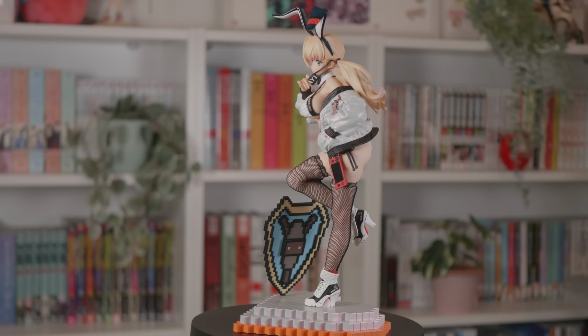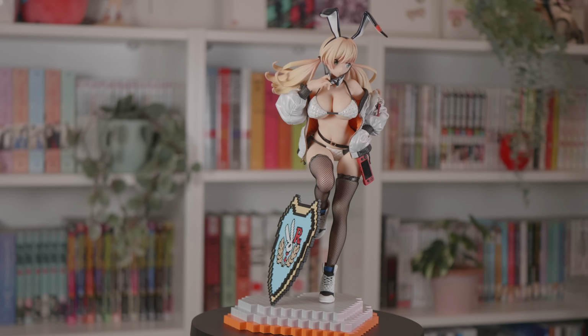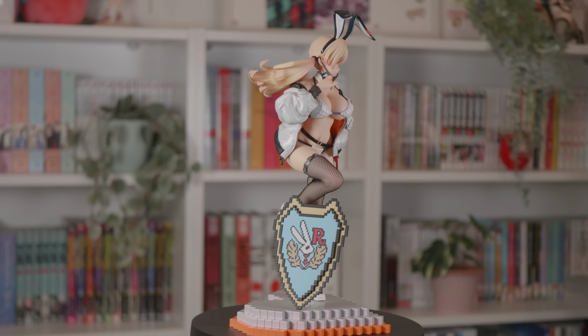So I have to dock points for a bit of a stressful assembly, but I think the details on this Skytube figure are probably slightly nicer than the Max Factory ones, the other two I unboxed. I just think that the puffer jacket is amazing. The sculpt work on the jacket alone is stunning. There are so many amazing details on it.